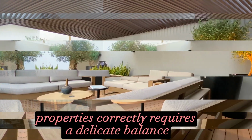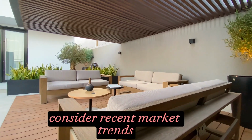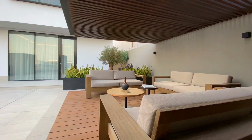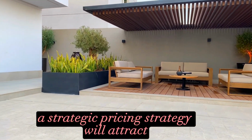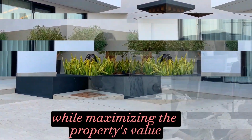Pricing luxury properties correctly requires a delicate balance. Consider recent market trends, comparable sales, and the property's unique features. Avoid overpricing as it can deter potential buyers. A strategic pricing strategy will attract serious buyers while maximizing the property's value.